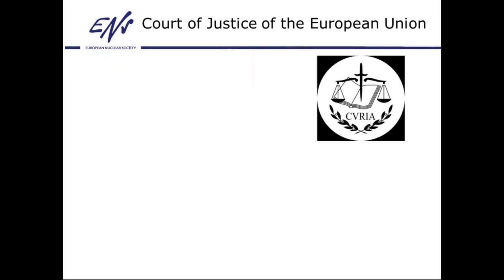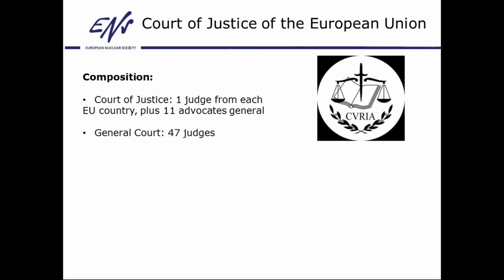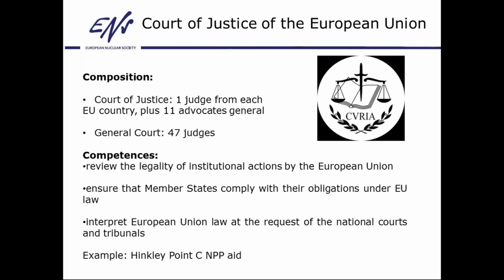Further, we have the Court of Justice of the European Union. I will be very brief. It is the Court of Justice with 1 judge from each country, plus 11 general advocates, and the General Court, which is composed of 47 judges. Their competences are to review the legality of institutional actions of the EU, ensure that the members comply with their obligations, and interpret European law at the request of national courts and tribunals. A good example is the Hinkley Point C nuclear power plant, where the Court of Justice refused the appeal of the Austrian government. They were checking if the Hinkley Point C NPP is compliant with competition law, and it was stated that it is.